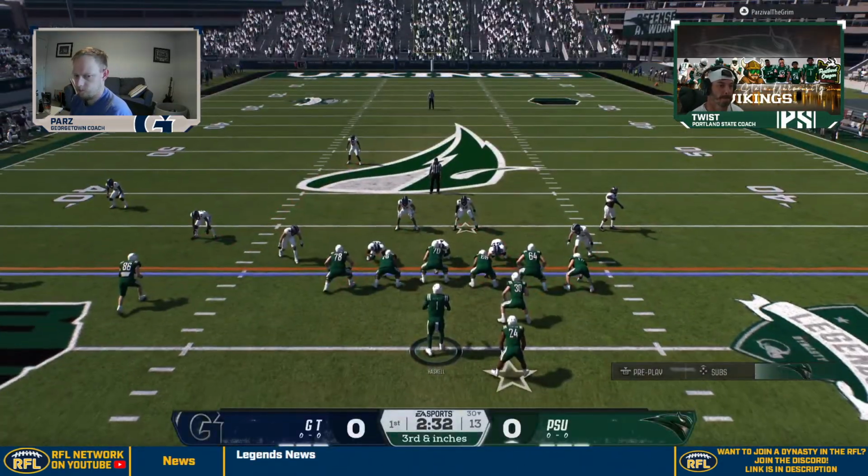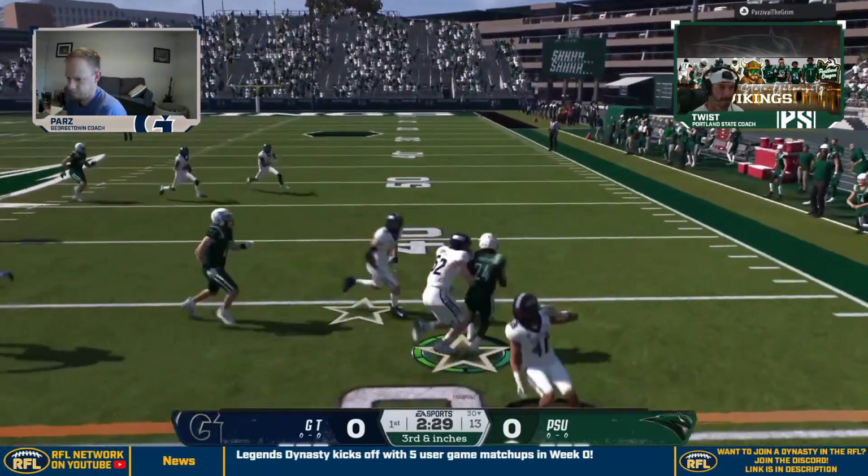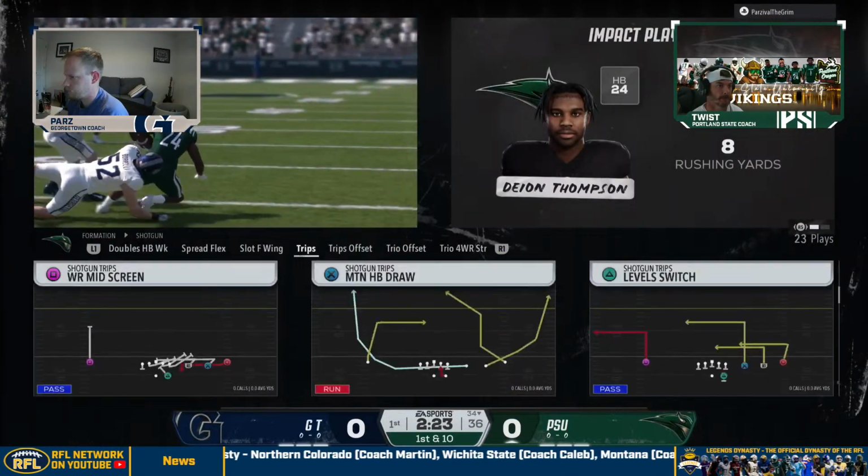Haskell in the backfield. It's going to be a speed option to the right side. Looking, pitches out to Thompson. Thompson cuts inside and gets the first down up to the 34. Gain of 4 on the play.